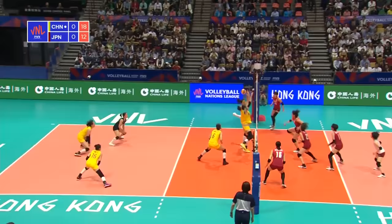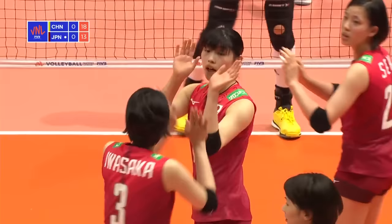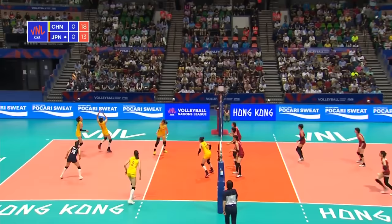Nicely done. Variation on the attack, so just running the wing spiker down that pipe option. And that's where the player that is in six in the backcourt, position six in the middle of the backcourt, runs straight down the middle and gets a ball that's popped up just over the 3 metre line, called the pipe attack, and it's very effective in the women's game these days. Good serve.